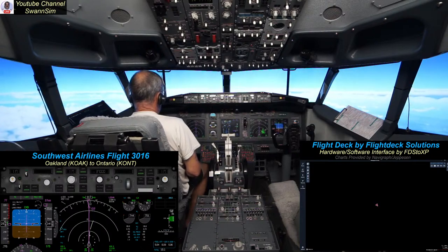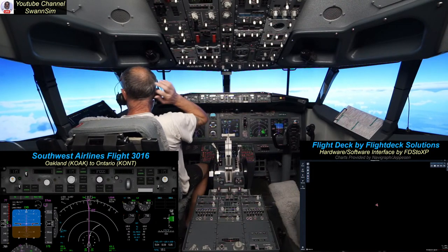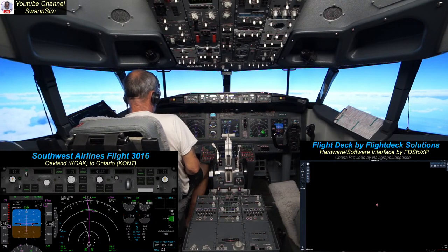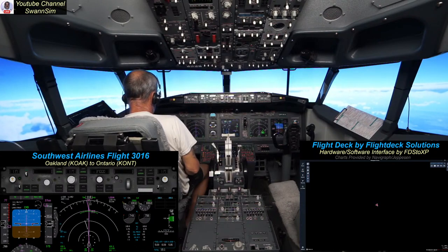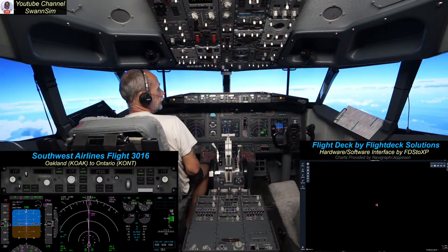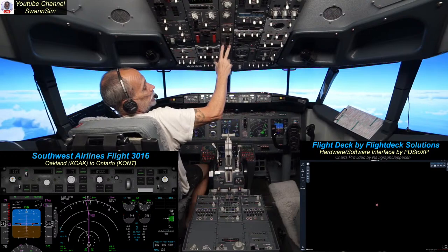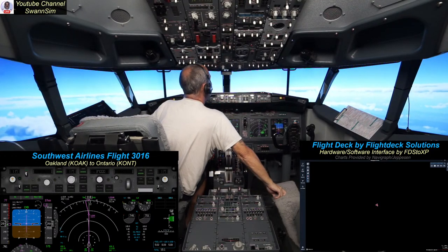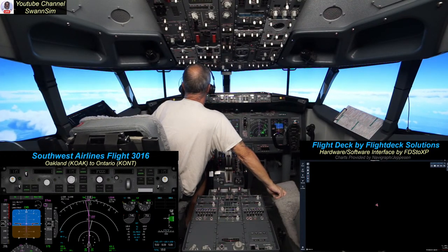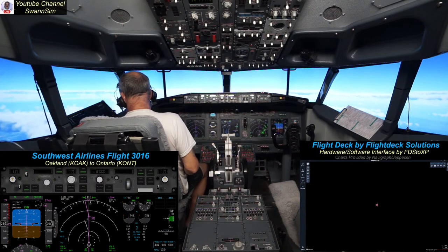Oh, look at that tailwind, just about 112 knots. I don't usually get help. I'm usually fighting headwinds or crosswinds, but that's probably the best we've had. We are getting rocked a little bit. I may put them in their seats if this keeps up. The view is rather nice, though. You know what? They're getting in their seats. We're getting bopped around just a bit too much.